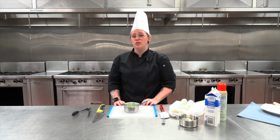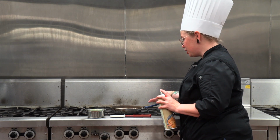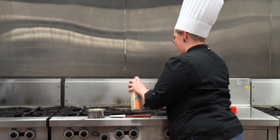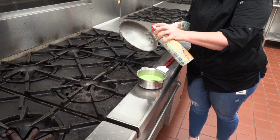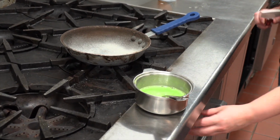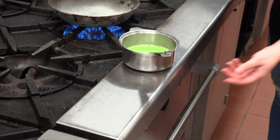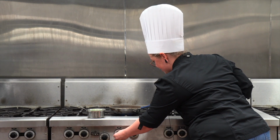Please make sure you have an adult for this because it is an open flame. Now that we're on the range, we're always gonna make sure we spray our pan so the eggs don't stick. Give it a little bit of pan spray. And then now we're gonna turn on the flame, or have an adult do this for you. And we're just gonna turn the heat down a little bit. We don't wanna burn our eggs.